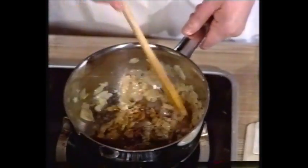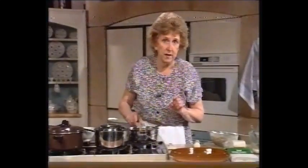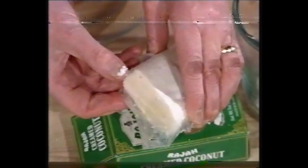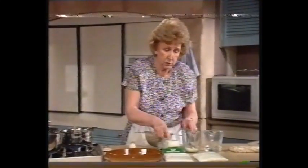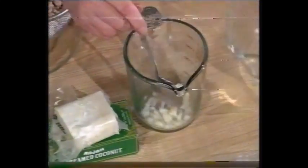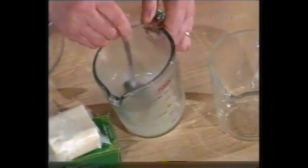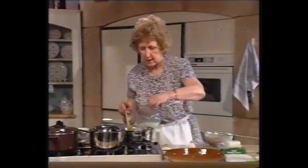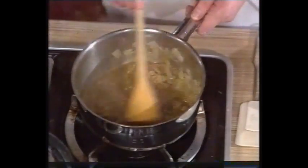We'll give that a good stir round and let that just cook away for a second or two while I show you the next ingredient, which is creamed coconut. Now you can buy that quite cheaply in the supermarket. It's a wee bit like lard, and it's just the coconut flesh all mashed together. 1 ounce of that crumbled up, 4 fluid ounces of water, boiling water if you can. Stir it round, and that is the liquid part of this sauce. So we'll pour that in now and stir. It doesn't matter if it doesn't melt right away, because it's going to have 15 minutes cooking.